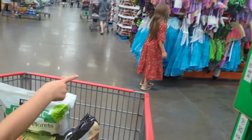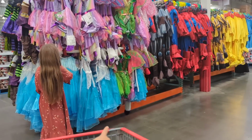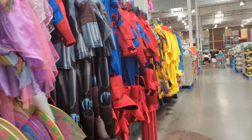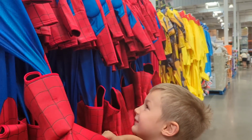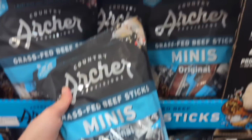Let me go see what that is. Oh yeah, you can look. People are waiting for it. I can't tell what it is. Okay. Man ones, not the girl ones, but the man ones. I want to have... Oh, that one's cool. I didn't know they had Archer's minis here. Let's see.